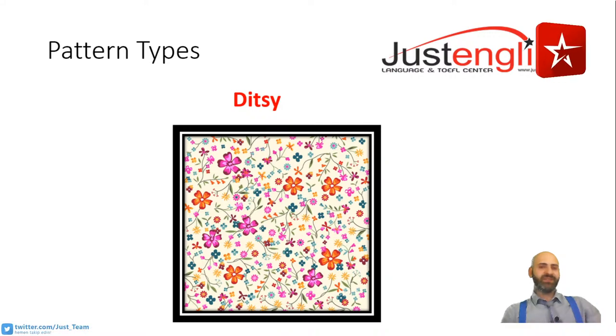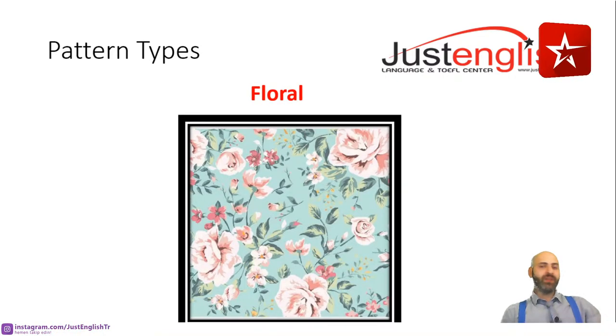This one is called ditzy. Ditzy is a pattern which has very small, and I will say not so beautiful flowers, but officially it's not like that. Like very small and not very professional drawings, we call ditzy. Now, if it is with flowers, we can also say the floral print or floral pattern.